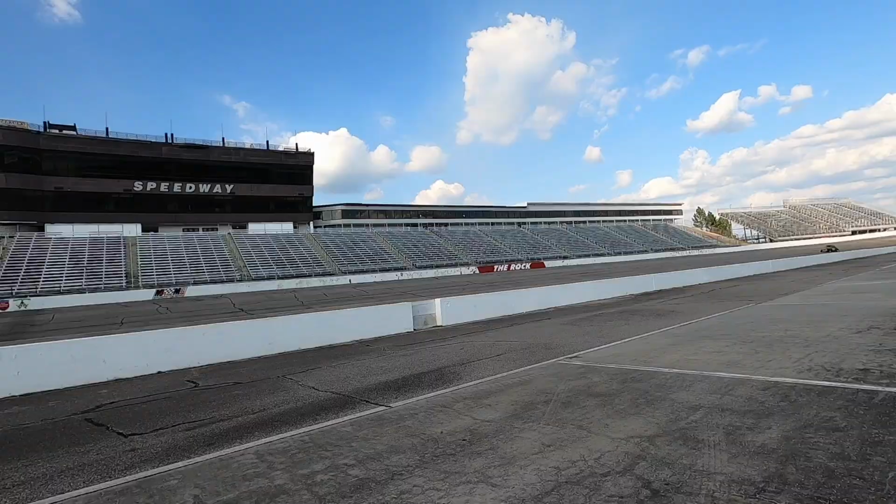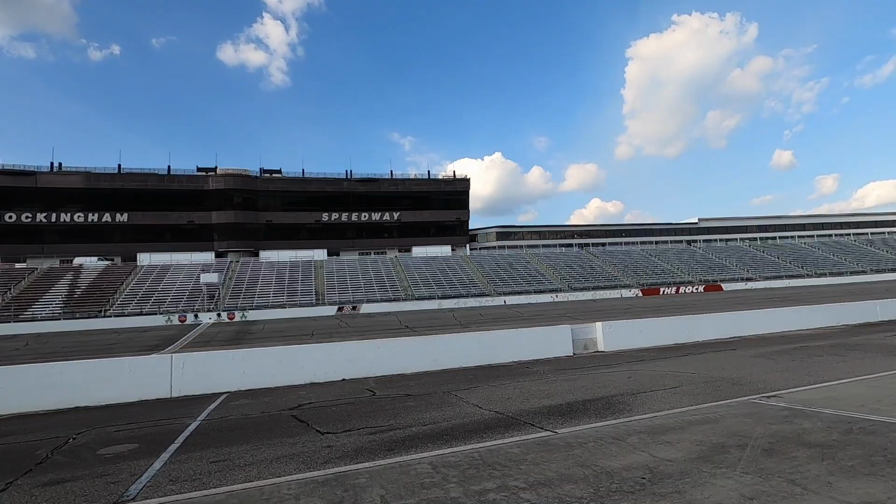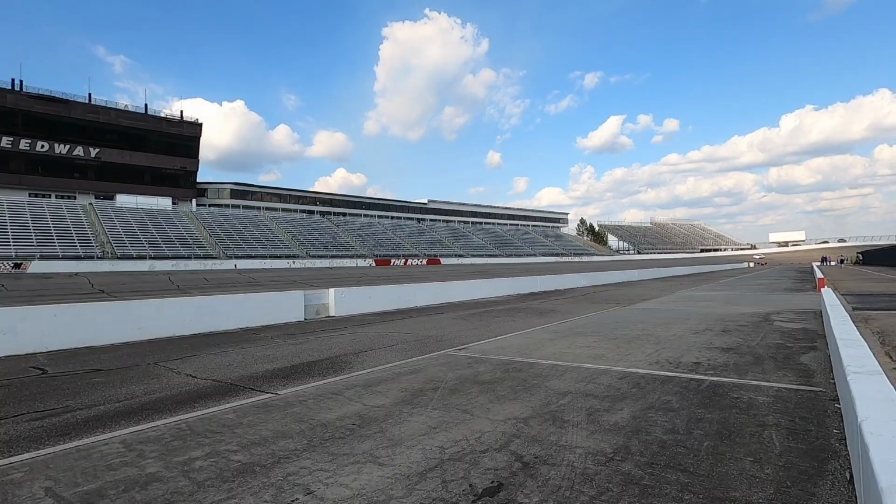Here comes Cotton Owens, out of the 50s. You should look that guy up. He's really cool. Cotton Owens? Yeah, I've heard the name. I don't know much about him, but I know who he is.